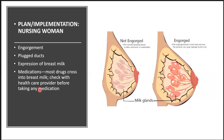Again, you also should be careful with medications because most drugs cross into the breast milk. So you want to check with the healthcare provider before taking any medication.